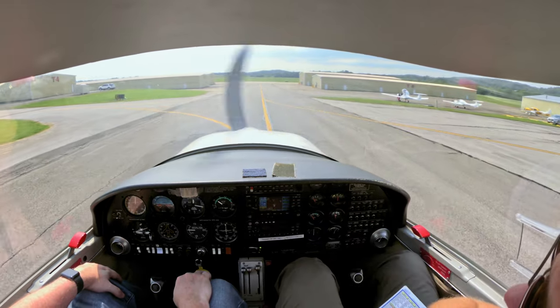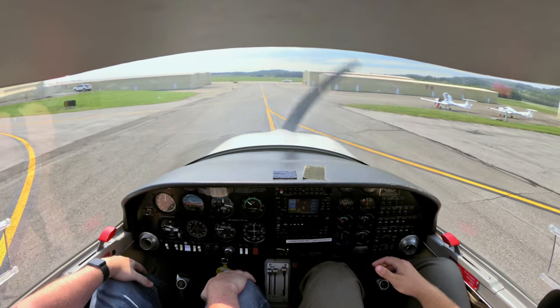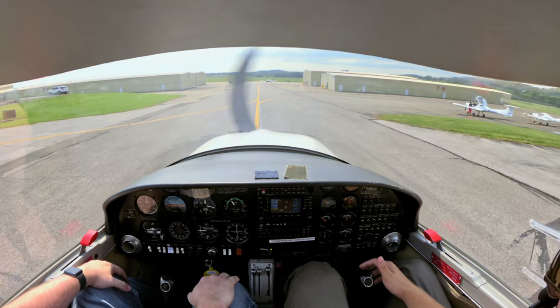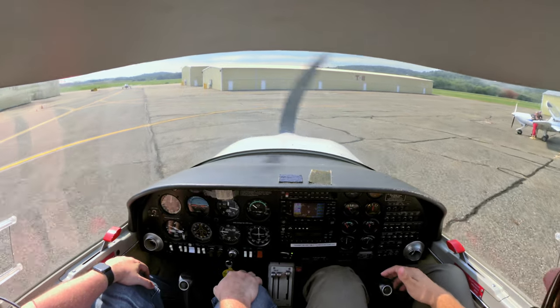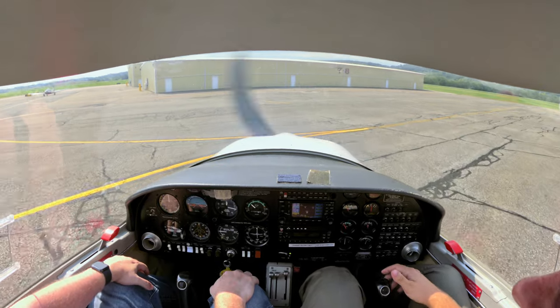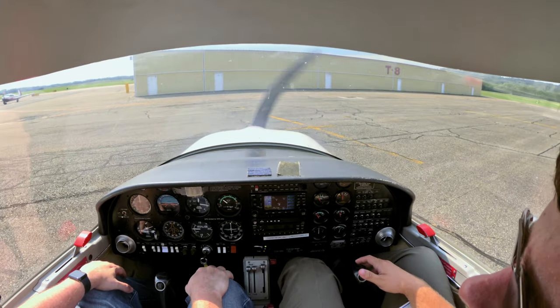Should be climbing overhead, you guys, Orange County. All right, so we're going to do a full stop, please. Get out of his way, I have no idea where he's going. Sierra Lima, about 10 miles to the west, entering the right downwind for 22, Orange.